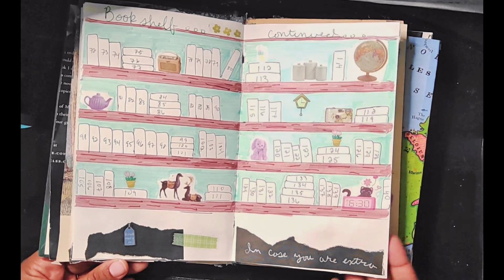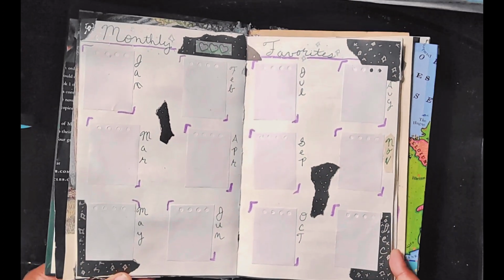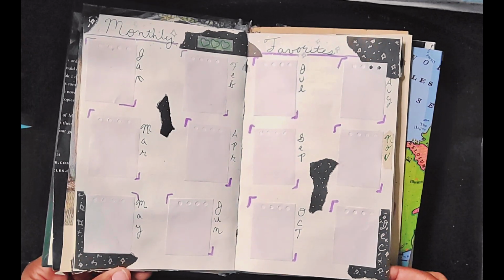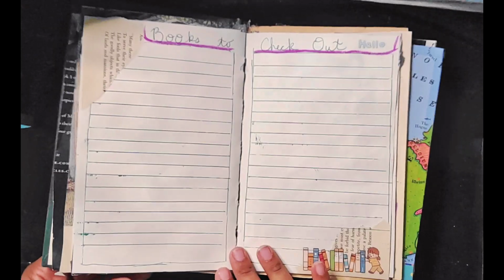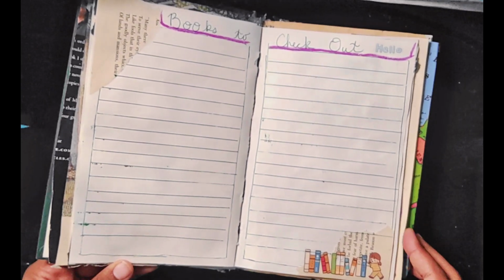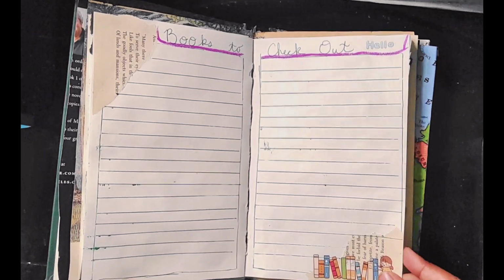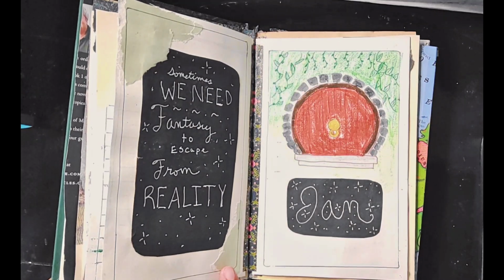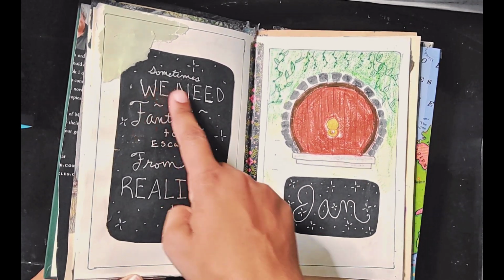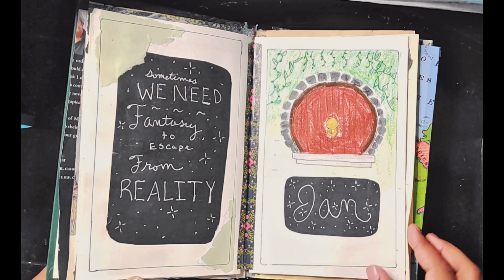This is kind of a surprise, so it's not super, super custom. I just asked her what are your favorite colors, which are green, purple, and black. I asked her if she liked certain styles, what her favorite book was, stuff like that. This is books to check out. So she likes kawaii or cute things. She likes birds. She likes lots of modern things. So I just made a whole year where she can record what she reads or her thoughts or anything like that.